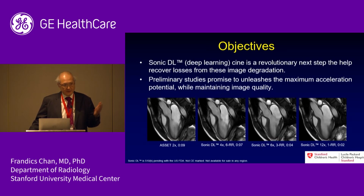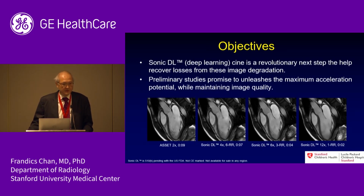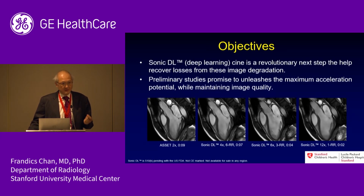The preliminary study shown by Martin, it could be done down to one single cardiac cycle. If that were to happen, a lot of other issues, such as arrhythmia, actually disappear. So that would be the holy grail.